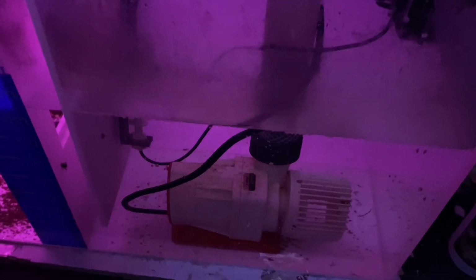Protein skimmer section, which is really big for a protein skimmer section. You could actually probably fit a lot more biomedia in there. Some other things if you add a section, so might do that in the future. And ATO top off right there, and then the return pump right here.